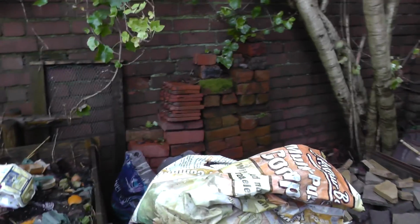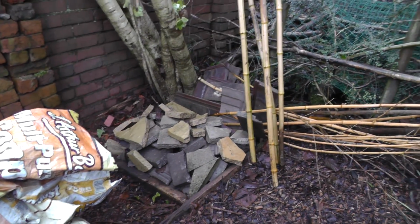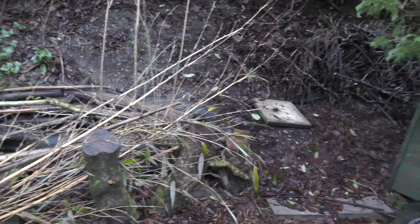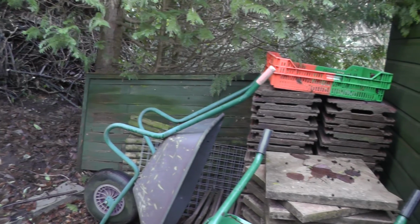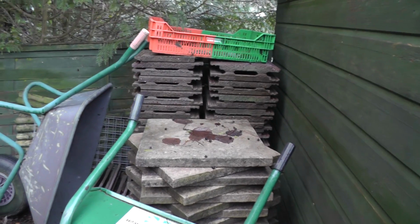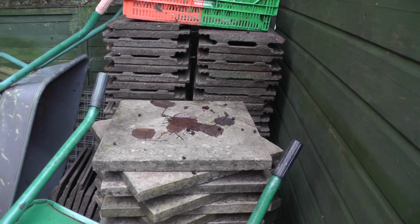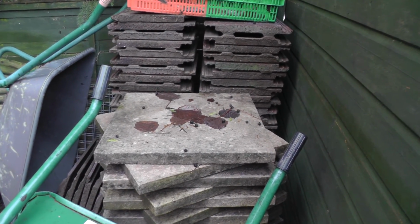Back here we've just got quite a bit of storage for things, old bricks, compost, some of the bamboo canes that we have cut down. Every now and then they do a runner across the lawn and we have to go after them. Plenty of storage back here. I stored these paving stones like this and then decided that actually that's quite a good idea, and I might use those as little end tables when I finally construct a bench in that secret area by the dry stone wall.